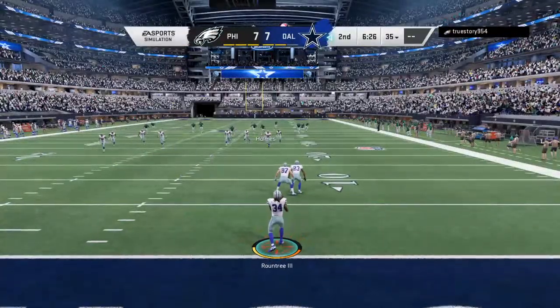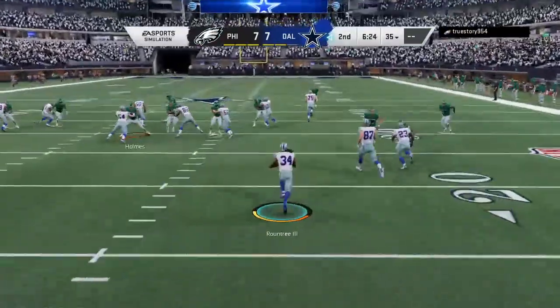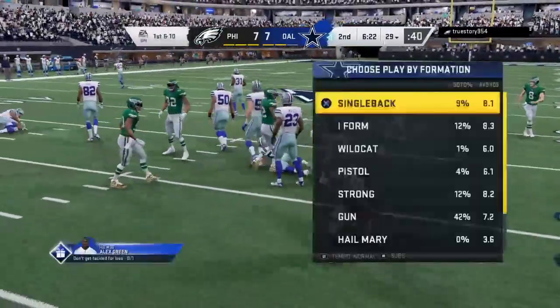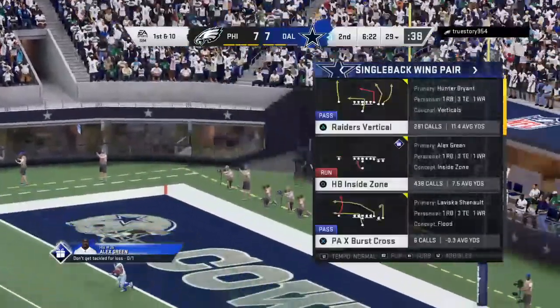Each team has scored. 7-7 here as the kick's away. And it's a pretty good return here as he'll get it up to the 29-yard line.